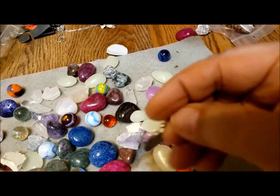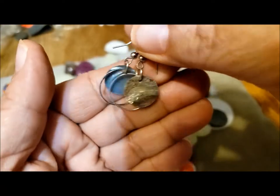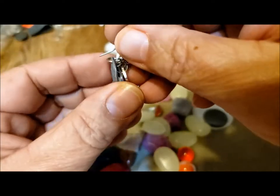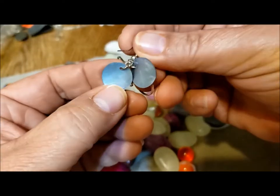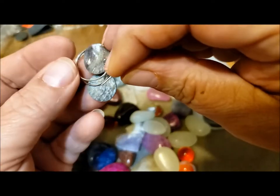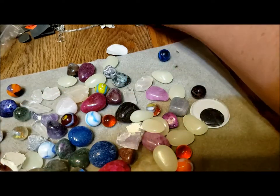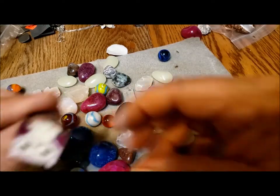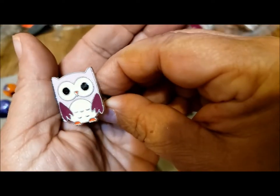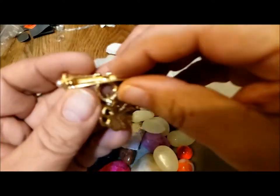So there were three pairs of earrings in the jar. These ones have shell, sort of bluish on one side, and I don't know if they dye that to make it, or if that's a natural color, because it's kind of a gray on the other side. They're really pretty color. Nice little earrings. A ring, an owl ring, an adjustable owl ring. Isn't he cute? Okay, there's another thing for the kids' jewelry.